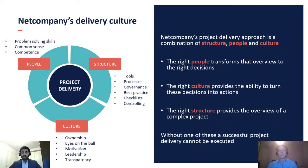The second part is the culture, where we ensure that we have the correct mindset when we work, we have the correct motivation, that people take ownership of the tasks and the projects that we lead, and that's also very important.